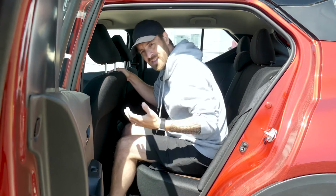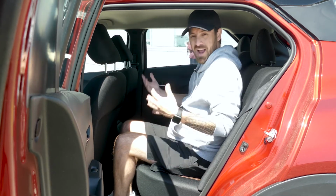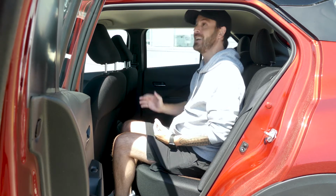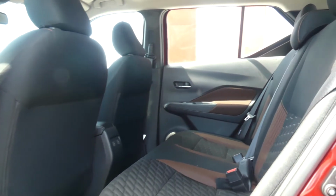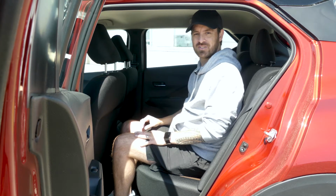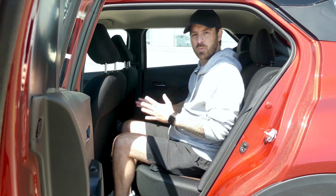All right, so hopping in the back seat, there's lots of room back here. I'm about 5'8", 5'9". I've got lots of room in front of me, and this seat is moved all the way back. Headroom, no problem. So if you have some teenagers that may be occasionally traveling with you, maybe you're just going out to the restaurant or something, no problem. They can hop back here and they're perfectly fine.